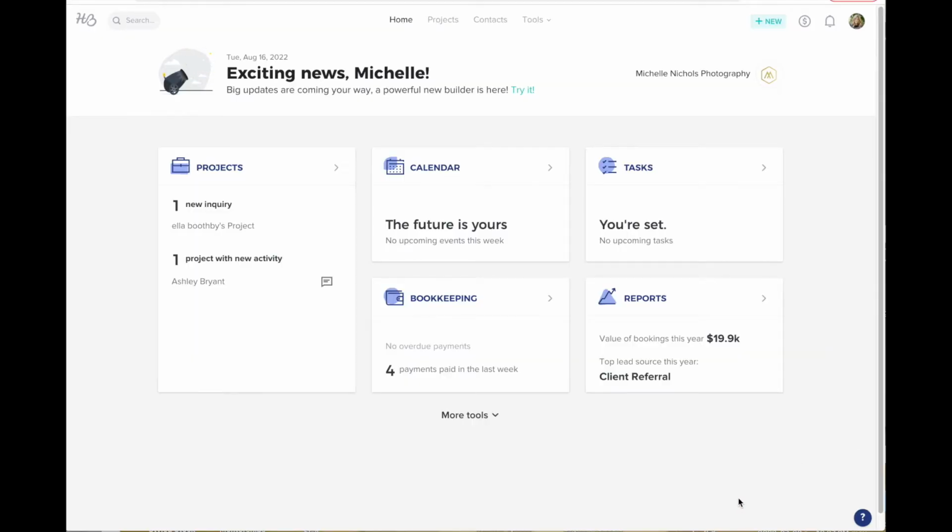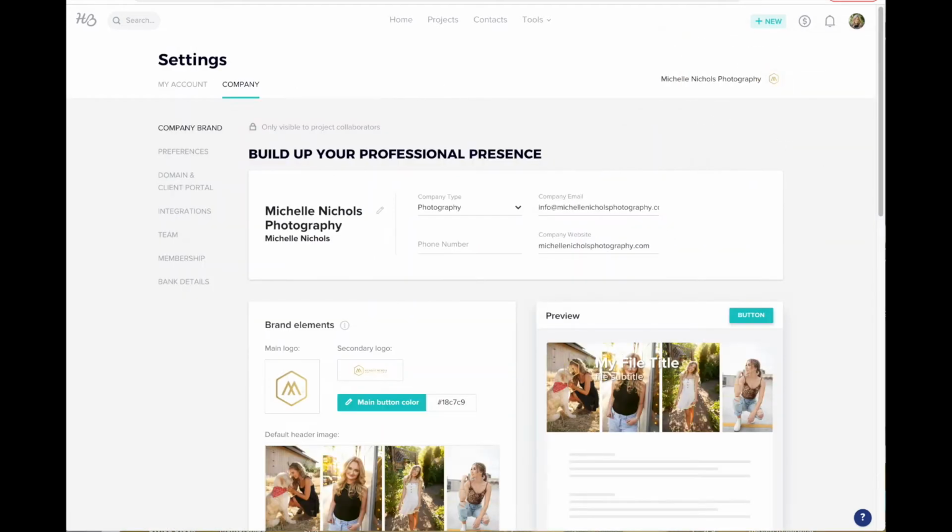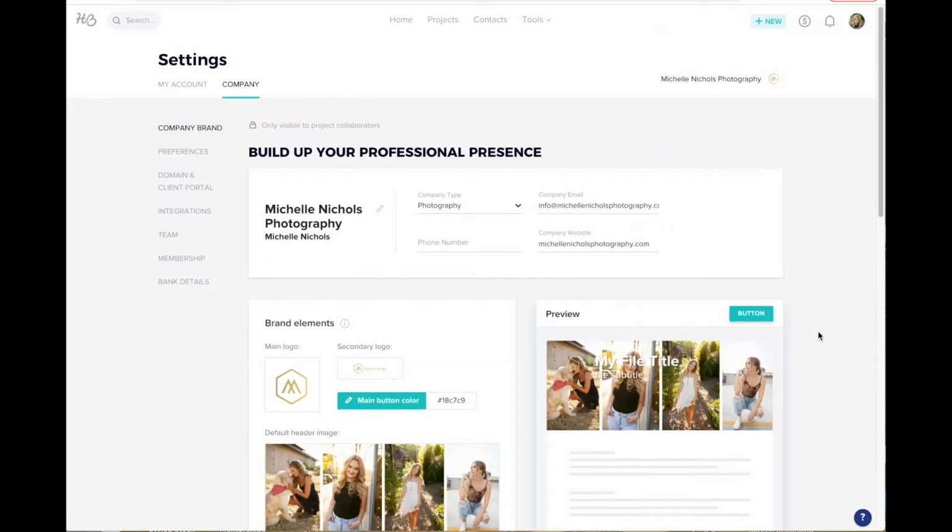Okay, so once you create your account, this is going to be your main landing page whenever you log into honeybook.com. I'm not going to go over all this stuff right now, but just know it's an overview snapshot of everything you've got going on. So the first thing I actually want you to do is go up to your little profile person. If you don't have a picture up yet, you can add one, but you're going to go to company settings. Okay, so this is where we put in all your brand elements.